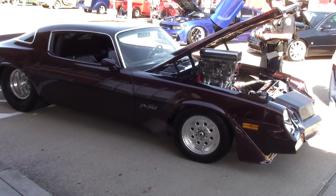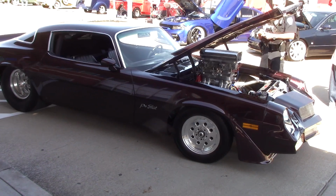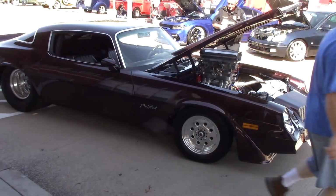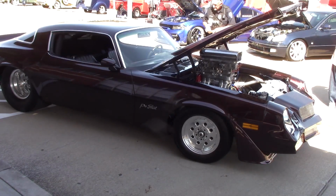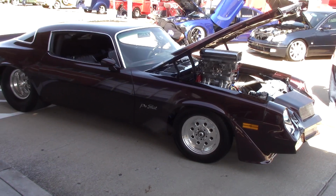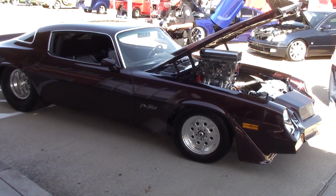What's the compression ratio in that motor? That thing is running at 12.5 to 1. It's 40 over. It's got Carrillo rods in it, a 4340 crank under it, and Trick Flow heads on it with 206 valves. That thing is nasty. And pump gas? Well, right now it runs on pump gas. Right now I've got 104 octane in it.